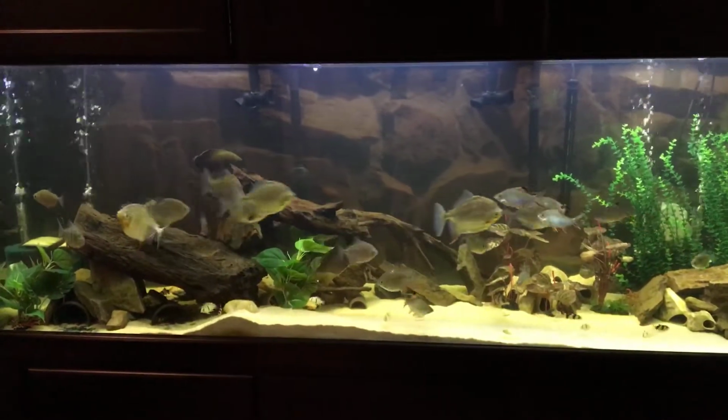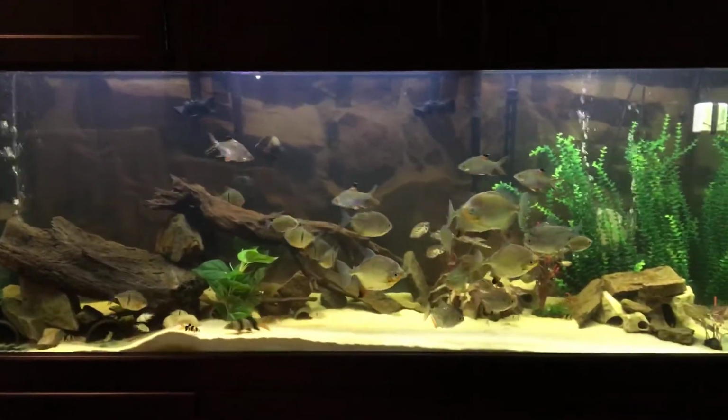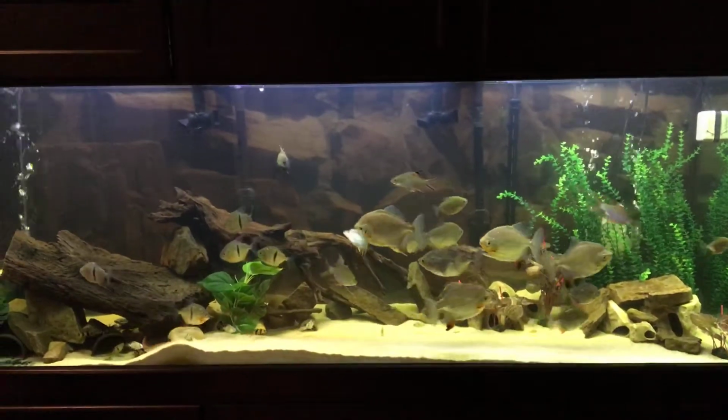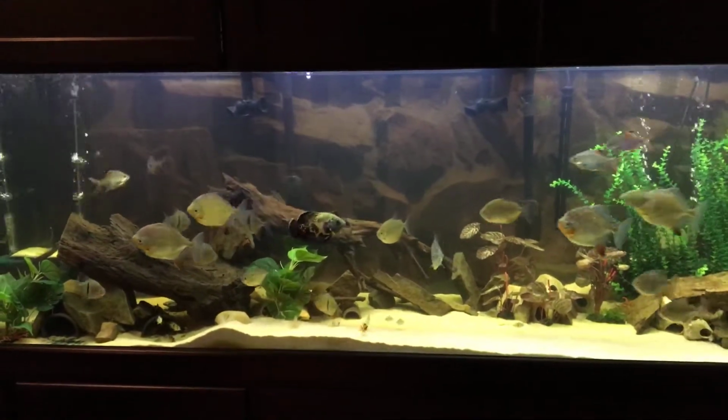Running 2 Fluval FX6 filters, and then I have 3 sponge filters which were already cycled, so that's how I started the tank, with some established media in the Fluvals as well.